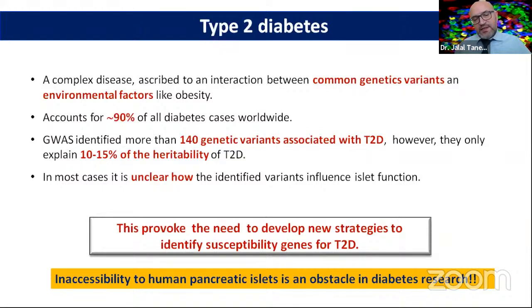So based on that, this has really provoked scientists all over the world to develop new strategies to identify putative or novel genes for type 2 diabetes. However, this has been all the time difficult because, I would say, 10 years ago, we did not have access to human pancreatic islets, which is really a big obstacle when it comes to diabetes research.